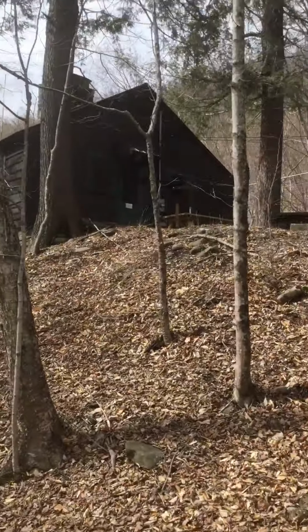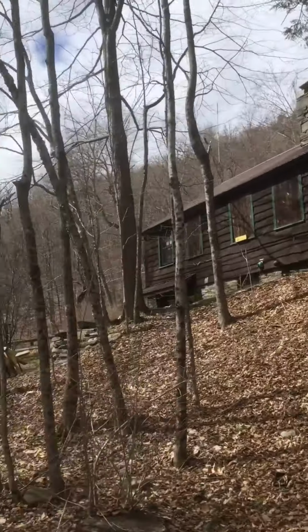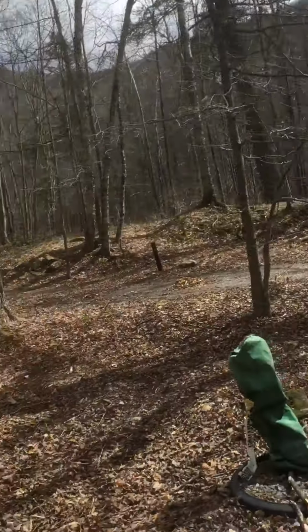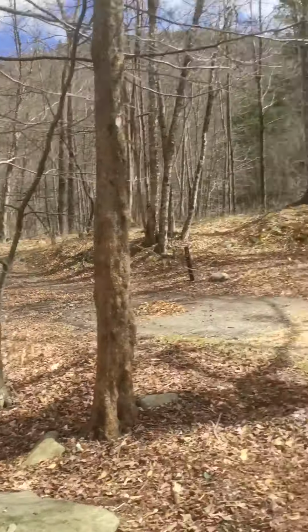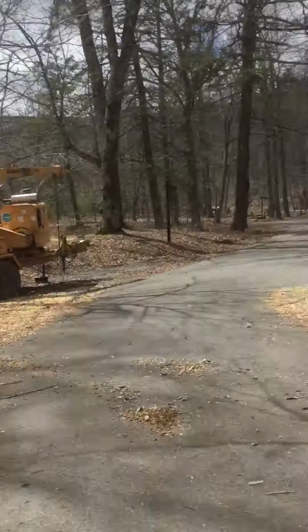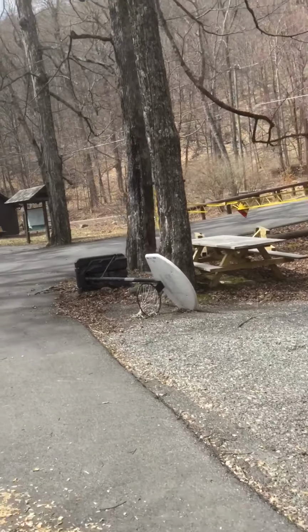So there is the caretaker cabin. It is simple, but a beautiful place. It is all boarded up right now. 20 is a nice site, set back a little bit. But my favorite is 16. That is the basketball hoop that I brought when I lived here with my kids and left to donate.